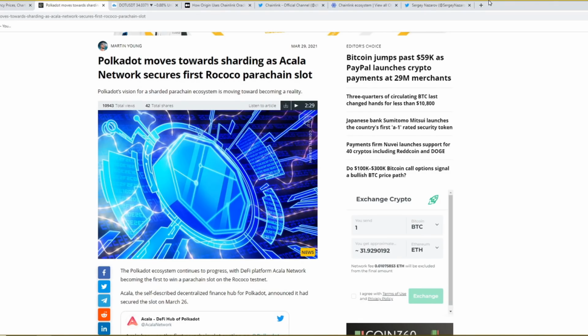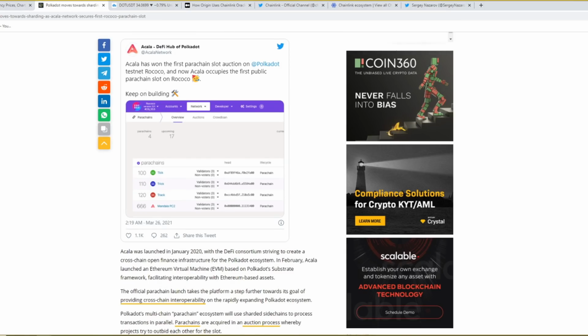The Polkadot ecosystem continues to progress, with DeFi platform Acala network becoming the first to win a parachain slot on the Rococo testnet. Acala, the self-described decentralized finance hub for Polkadot, announced it has secured the slot on March 26th. And as you can see here, here's the official tweet from Acala itself. Acala has won the first parachain slot auction on Polkadot testnet Rococo, and now Acala occupies the first public parachain slot on Rococo. Keep on building.